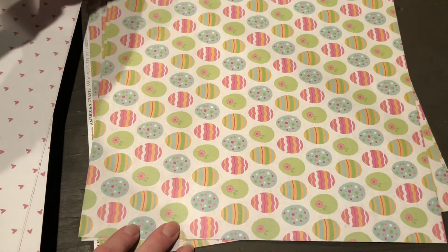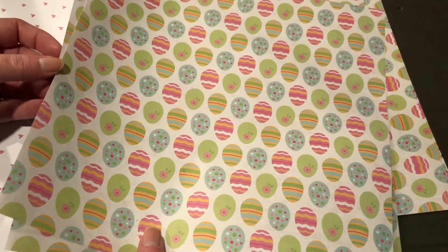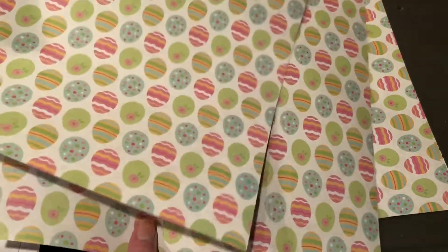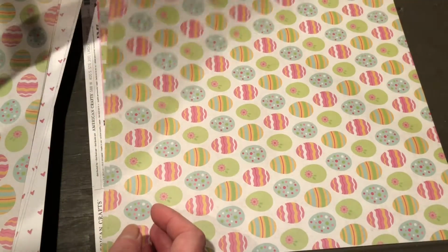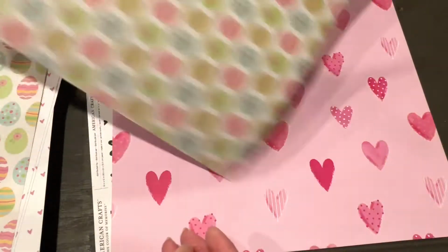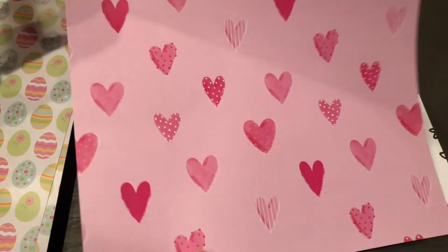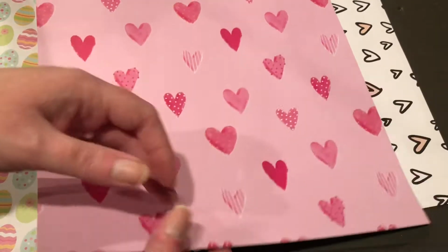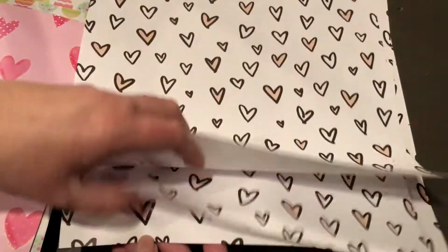And then I got some of these Easter sheets. I know it's like, oh, that's not till next year. But the way I progress in my journals, it will be here before you know it. So I got a couple sheets of the Easter eggs, a couple sheets of the hearts. I only got one of the hearts because it was a thicker cardstock. And then I got a couple of sheets of these hearts. That was my paper.